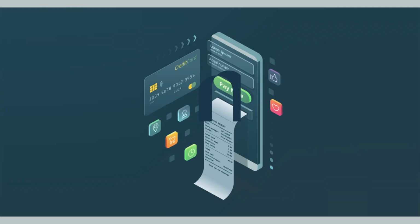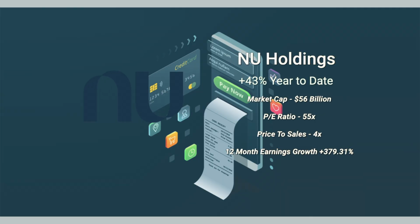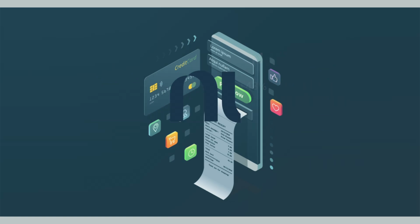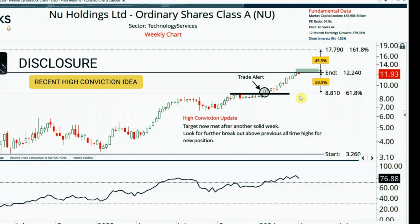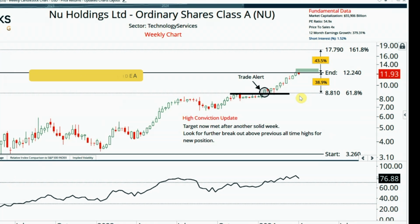But individual names that I think we can look at. Now, I did say at the start I would highlight any disclosures. This is one of our premium client charts. But with NU Holdings, we are now pushing against those IPO all-time highs. I think if there's a breakout here in April, then I think NU Holdings could get quite interesting quite quickly.